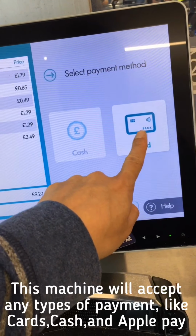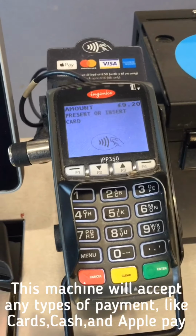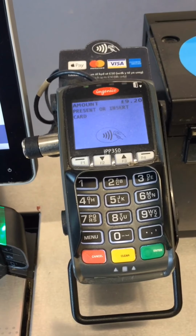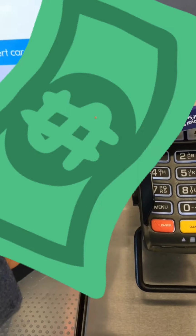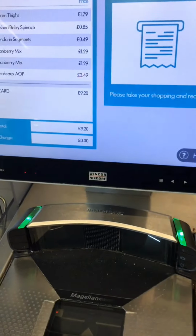Then choose card, and this is contactless, so I have a contactless card. Less than 30. Please put the card into the card reader and follow the instructions. Yeah, it's approved. So it's a receipt. Please take your shopping and your receipt. That's it. That's done. It's easy.